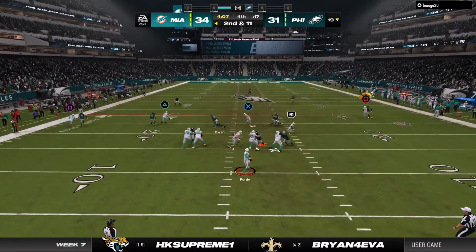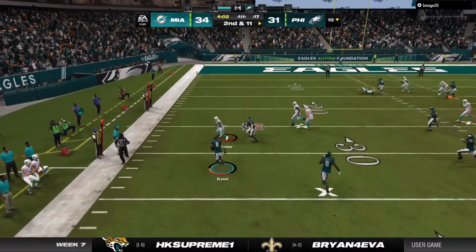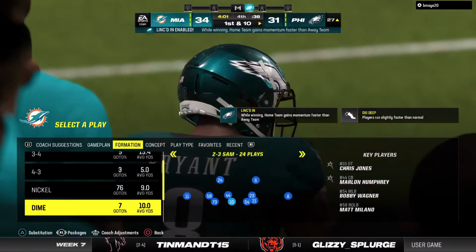Purdy will set up to throw it here. And look at this. They get the turnover they needed. It's intercepted. Picked off by Kobe Bryant. And he's able to get it back to right around the 27.